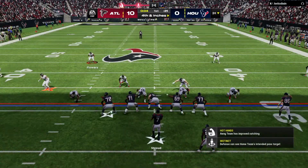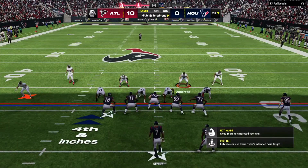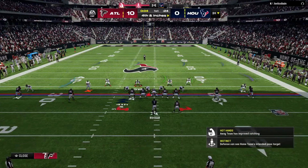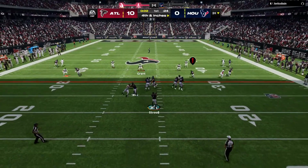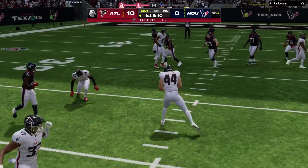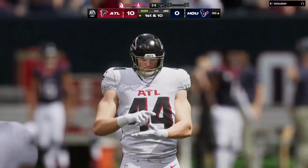And in their own territory, needing only a few inches, they're going to line up to go for this thing on 4th down. Stroud and company going for it. And he's going to be intercepted for the 3rd time thus far. Picked off by Troy Anderson.